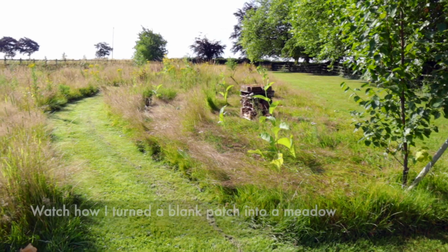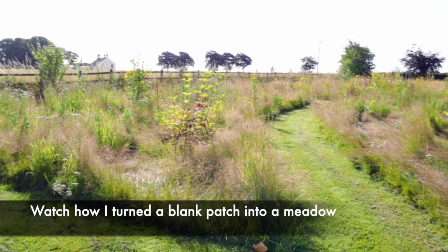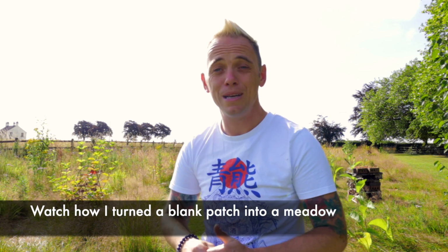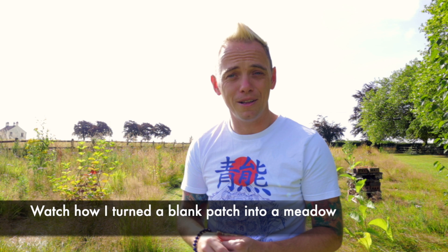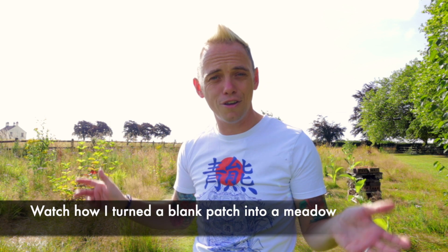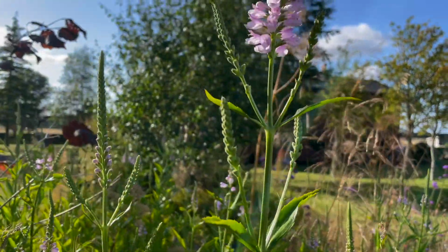If you haven't already checked out the full series of how I've created this wildflower meadow, then I'd advise you to go back and watch those episodes, because it will show you how I turned this, that used to just be a blank field, into this gorgeous, rich, diverse wildflower meadow. And although I've got rather a large space behind me, you can apply this methodology to any size garden. So go and check those out if you haven't already.